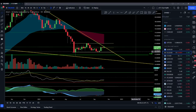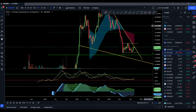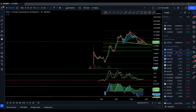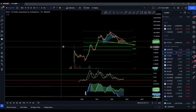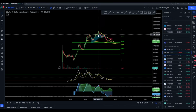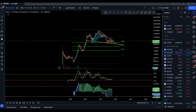So, looking at EGLD on the weekly time frame, I want to pull us back a little bit and see what Elrond has been doing. This has been one of my favorite projects out there. They had a massive run up starting in 2020, ending in 2021. They've come back down quite a bit now, but in my humble opinion, I do think we are scheduled for another move here.